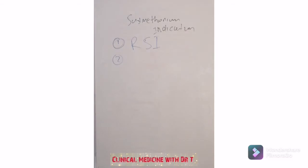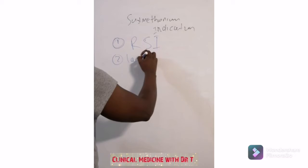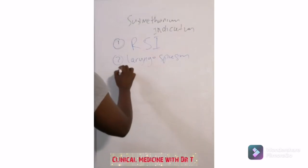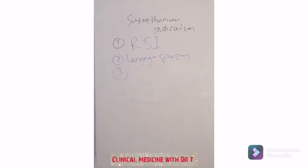So rapid sequence induction, it's also used for when the patient develops a laryngospasm. Which happens if you insert the laryngoscope or an ETT tube and touch the vocal cords that are not paralyzed enough, or if a patient has got a lot of blood there. Anything that irritates the larynx can make it go into spasm.